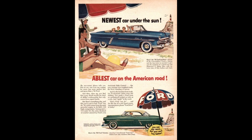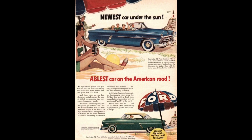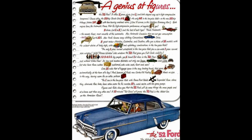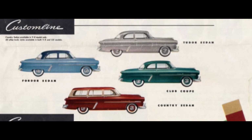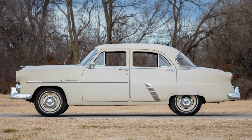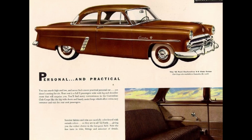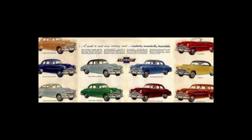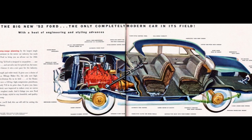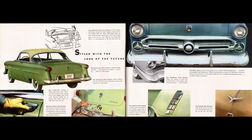The options included, but not limited to, bumper guards both in front and back, turn signals, Ford Magic Air, seat covers, backup lights, spotlights, tire chains, rear speaker, radio, windshield washer. 1952 Ford Custom Line could be had in four body styles: two-door sedan, four-door sedan, four-door country sedan wagon, or the two-door Club Coupe. The Ford Custom Line competed with the Chevy Style Line, Plymouth Cambridge, Nash Rambler Custom Country. Which one out of these four would you pick? I would probably go with the Nash Rambler Country, in my opinion, but the Ford is definitely nice as well.